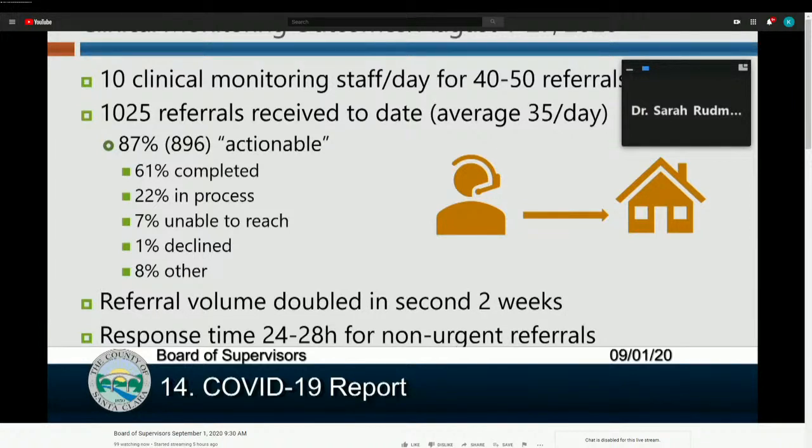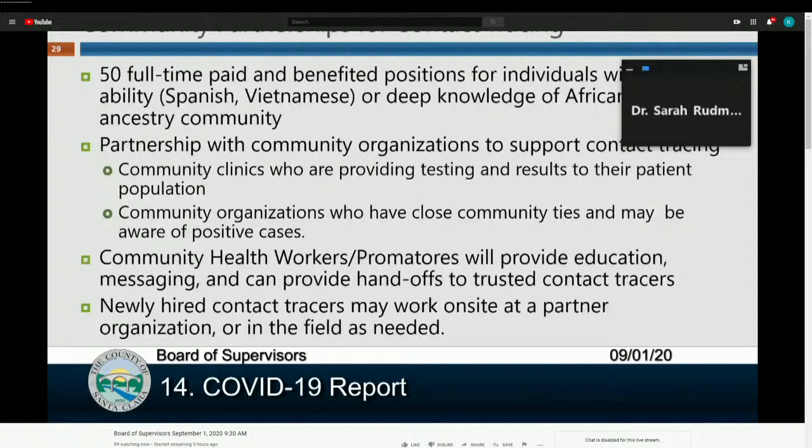We found that as this system went live months ago, the utilization of it, as the contact tracers grew comfortable with it, and as the cases and clients came to know about it, has about doubled in the second half of that period. And again, we're seeing 24 to 48 hours response time for non-urgent referrals. Next slide, please.